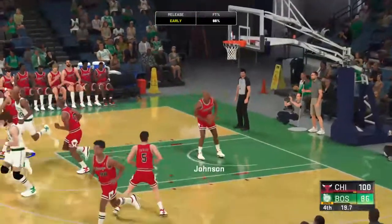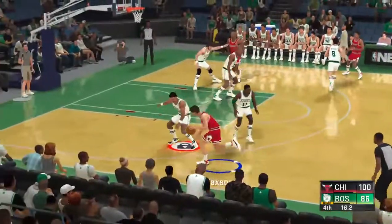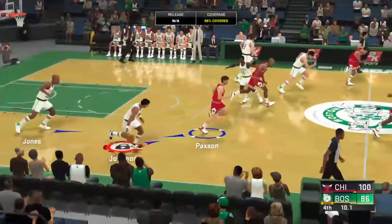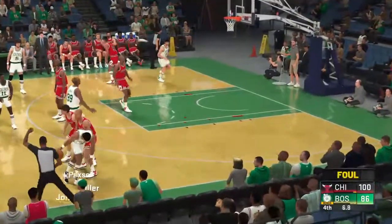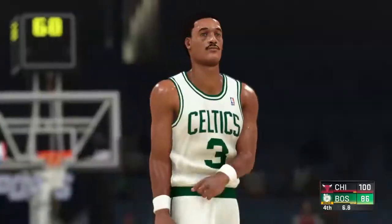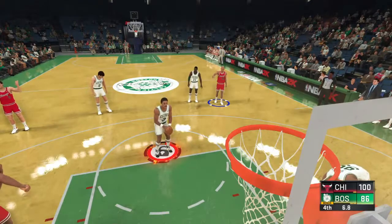Free throws good for Johnson. And here are the Bulls now. The clock now can just run out for the Bulls. Shoots from the corner. Johnson with the block. And so they choose to intentionally foul. That's his first personal foul. Shooting for Boston, Dennis Johnson. At the line for 2.